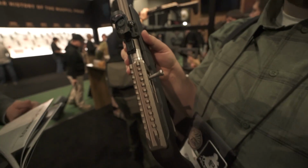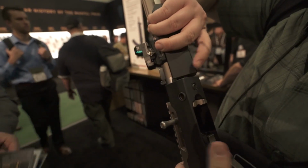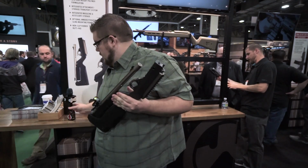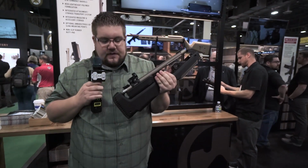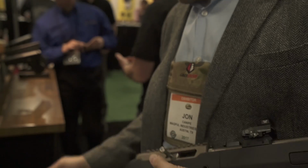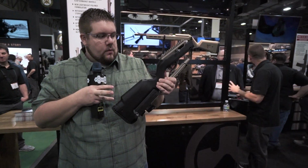Let me kind of break it down here. I'm going to set my microphone down and I'll show you guys how it works. And that is where you carry it, right? You throw this under your seat, whatever. The chamber is actually protected. This is kind of a rubber end here. It clips right in. You've got storage on the cheek part of the stock here. Under here, you can fit magazines. You can fit a couple 50-round boxes of .22 ammo.